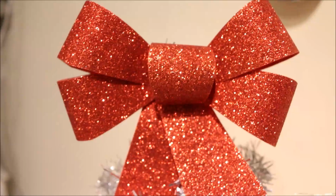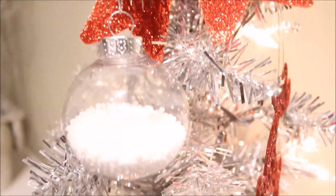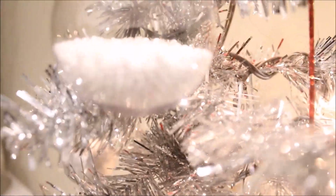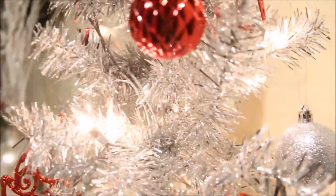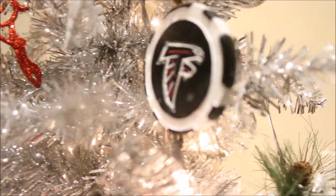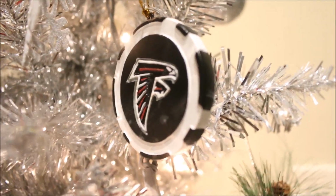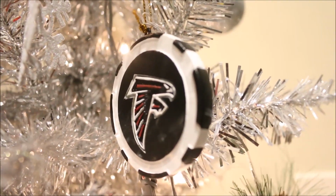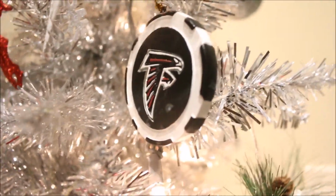I bet you guys were expecting something super extravagant for my Christmas tree, and really and truly, no, I kept it pretty simple this year. This is actually my first year decorating my tree, so I tried to keep it fairly simple. I got most of my ornaments from Dollar Tree other than this one. This is my favorite. This is my Atlanta Falcons ornament. You guys know I love me some Atlanta Falcons. I got this from the team store, so if you have a favorite team, you can probably get one from your local team store as well.